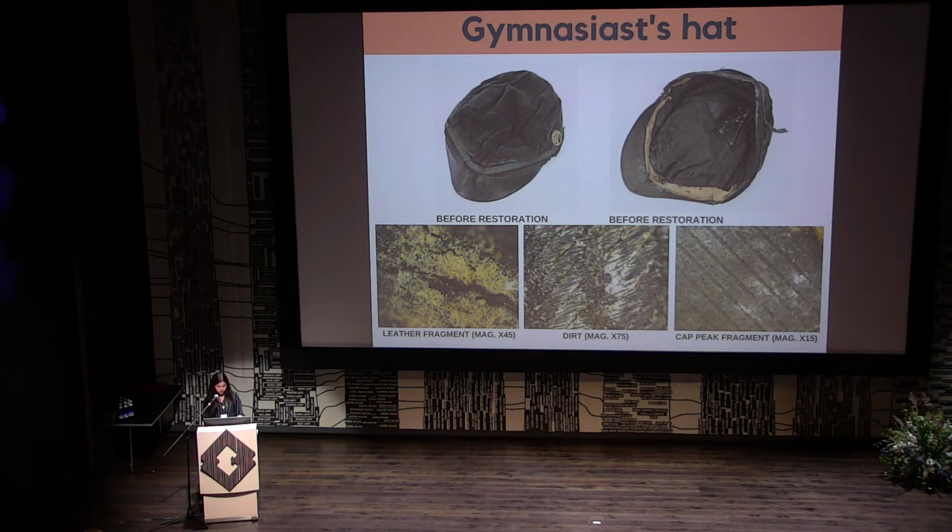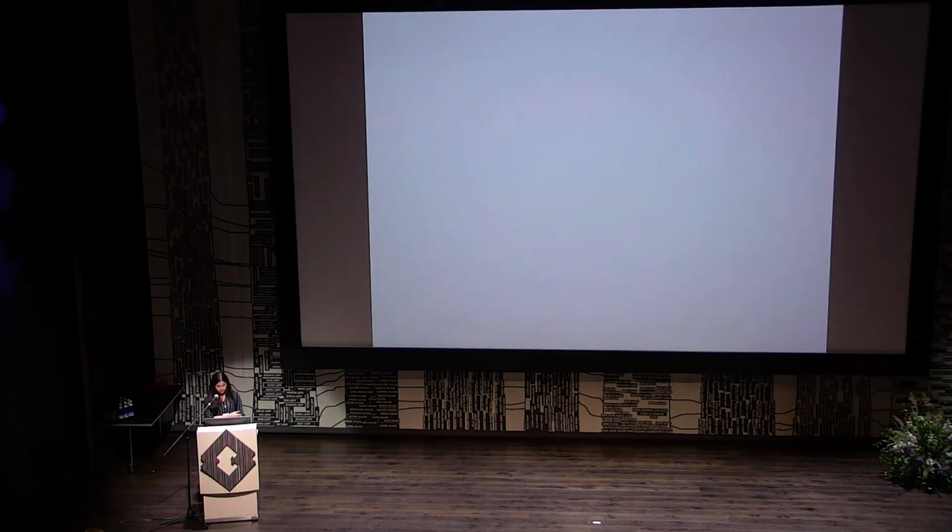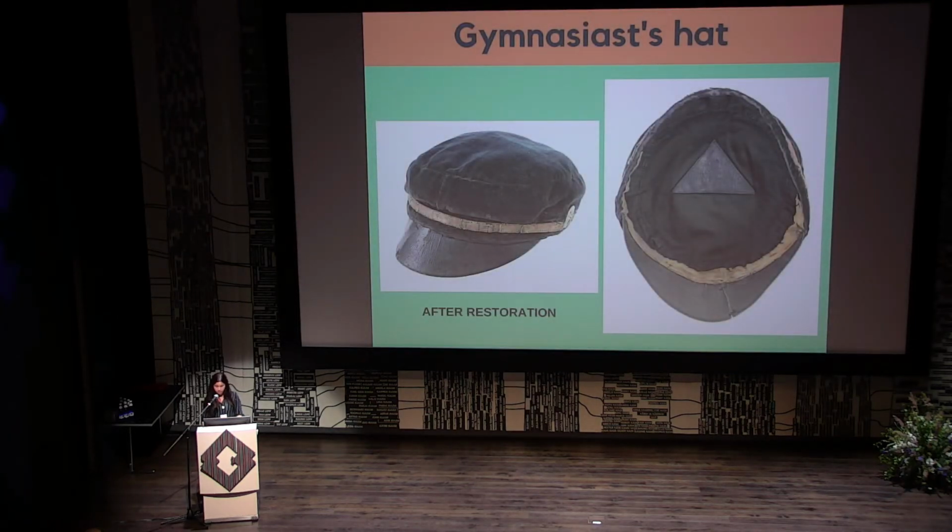Microscopical research showed that the mold is on the cap peak and on the leather triangle on the inside of the hat. Unfortunately, microbiological research was made after the item was conserved, disinfected with a UV lamp, and when the mold was not visible anymore. But research showed three fungi present: Aspergillus, Penicillium, and Mucor. Fungi genera were on various hat materials: cotton velvet, cotton lining, leather triangle, and cap peak.